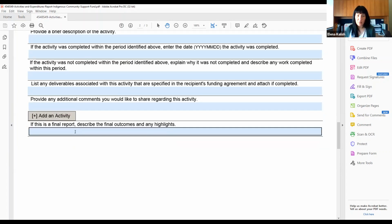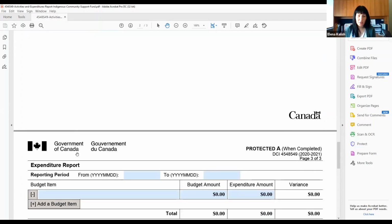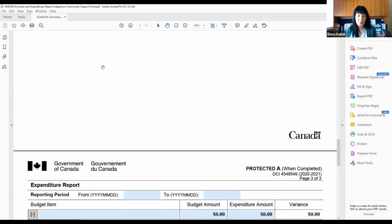If this is a final report, describe the final outcomes and highlights. So it's only a final report if you spent all your funding, right? If you're carrying it over, it's not a final report. And the outcomes again, I think because we don't have a contribution agreement or specific guidelines, we can just say here, community received the required support during the pandemic.